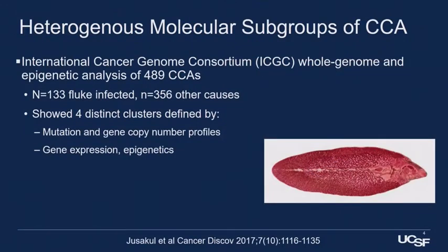So again, following upon that last point, there are heterogeneous molecular subgroups of cholangiocarcinoma, not just heterogeneous anatomic or etiologic or cause subgroups. A recent study that was just published earlier this year from the International Cancer Genome Consortium performed a very complex whole genome, RNA expression and epigenetic analyses of almost 500 cholangiocarcinomas from around the world, and is one of, if not the largest study of its kind. And we are very pleased and proud to have one of the lead authors, Dr. Binte, presenting this study in full tomorrow during one of the scientific sessions, if you're able to make it.